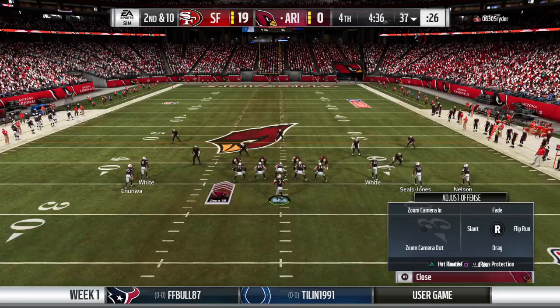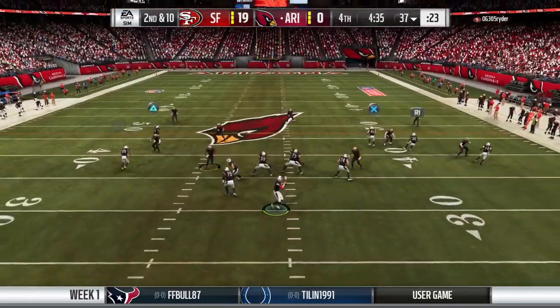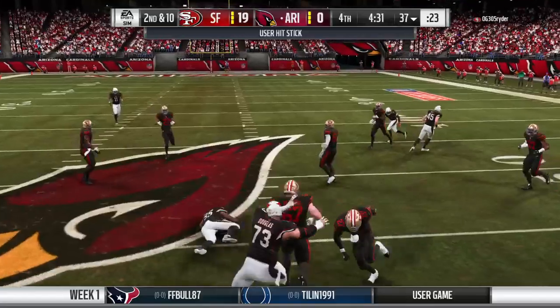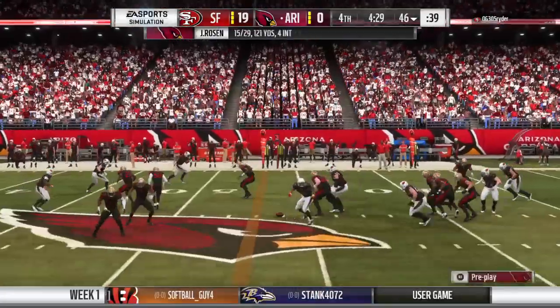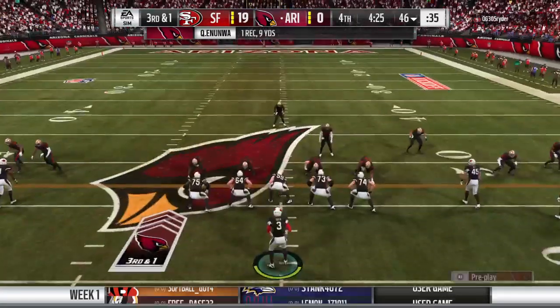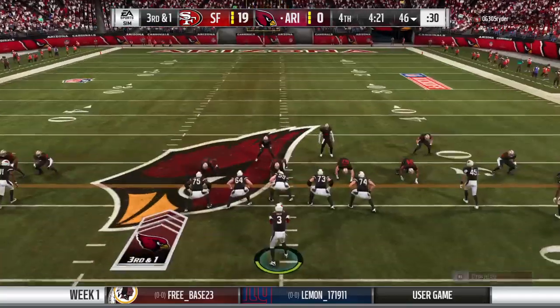All right, here we go. 3-19. Rosen again on 2nd and 10. And he comes back with one, complete. And he'll be taken down at the 46-yard line. And they'll get 9 there as that sets him up better for 3rd down. Fired that one in there, able to make connection on a nice in route.